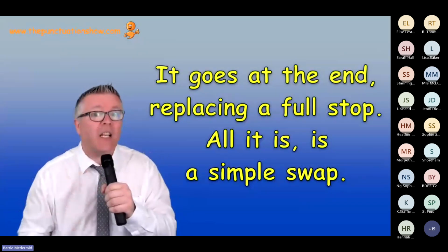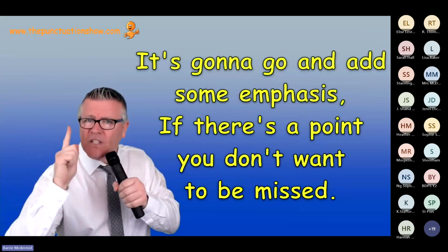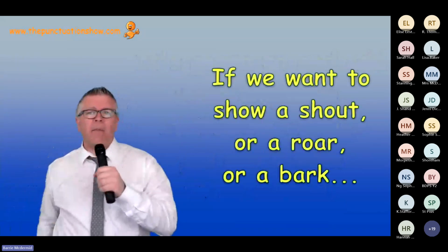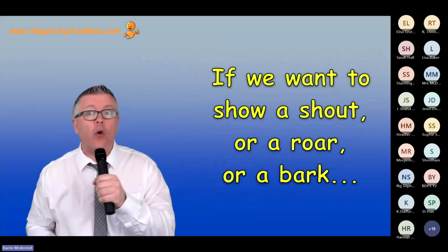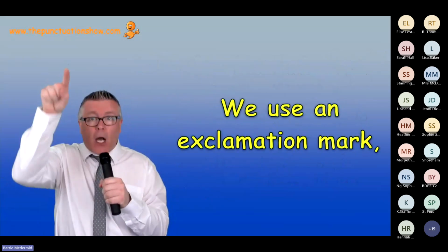It goes at the end, replacing a full stop. All it is, is a simple swap. It's gonna go and add some emphasis. If there's a point you don't want to be missed, if you want to show a shout or a roar or a bark, we use an exclamation mark.